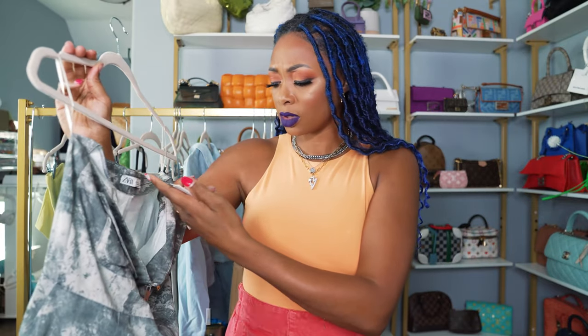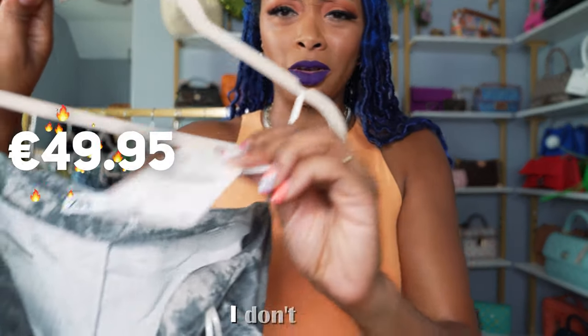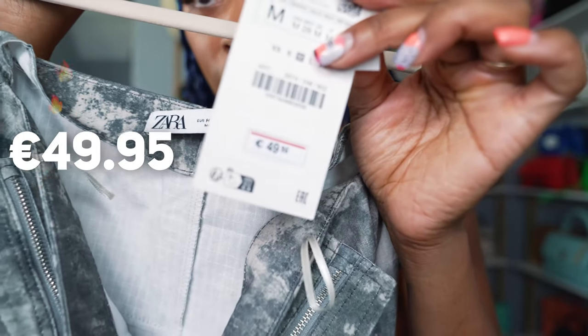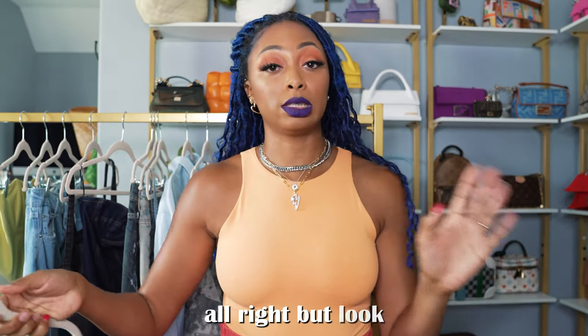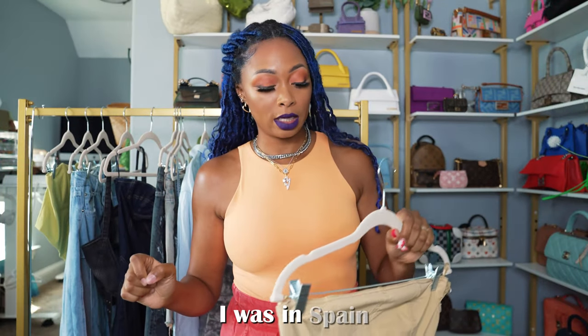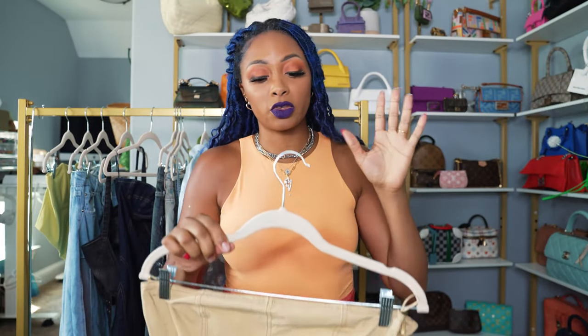I'm gonna tell you the price. I don't think I did. I think I might have, I don't know. This was €49.95. I kind of went crazy on the dresses, all right? But look, listen, I was in Spain. I don't know when I'm going back. I am going back, I just don't know when.